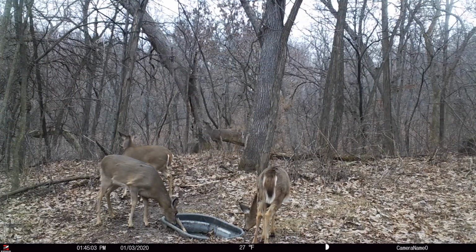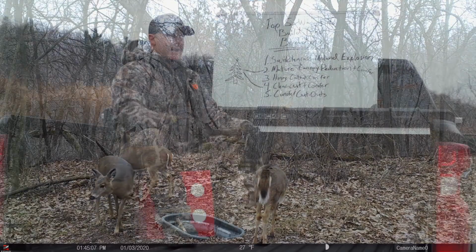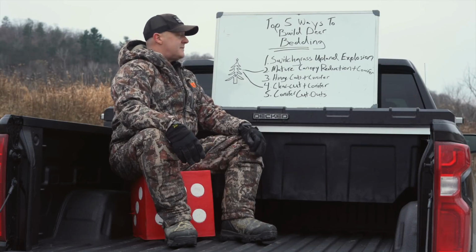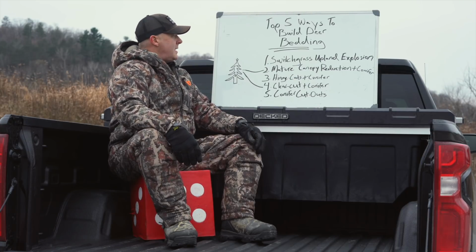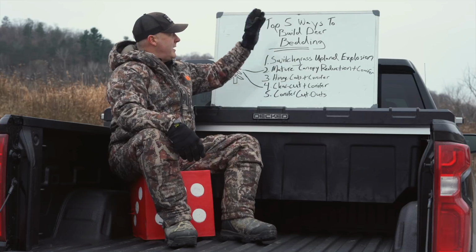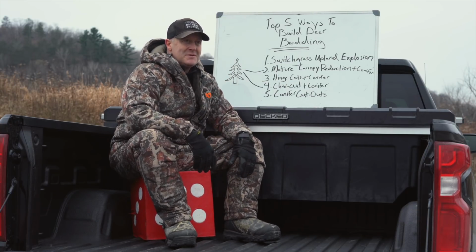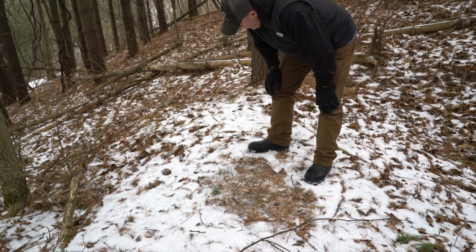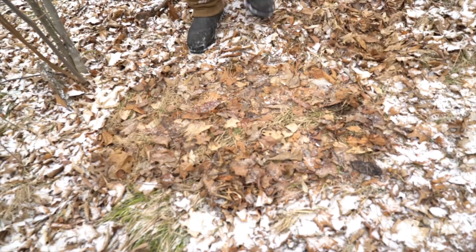So those, to me, those middle three, number 2, 3, 4: mature canopy, hinge cuts, clear cut. Look at adding 50 to 100 trees per acre in those areas of conifer, hiding them back in the tops and debris so deer don't nip them and kill them. Those would be my top 5 ways to build deer bedding. Sometimes we're using 2 or 3 in the same location. Sometimes we're using 3 or 4 on the same property. And those represent some of those really good diverse properties. So again, there's more than one way to skin a cat when it comes to creating great bedding areas.